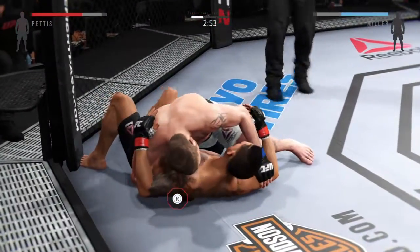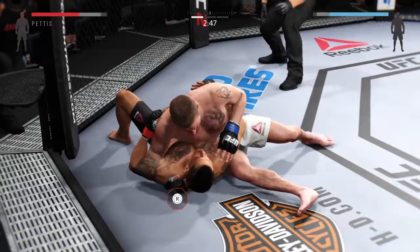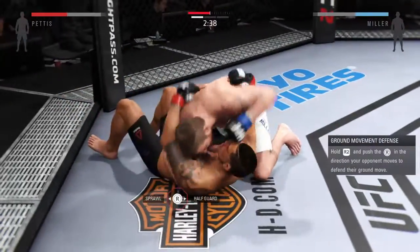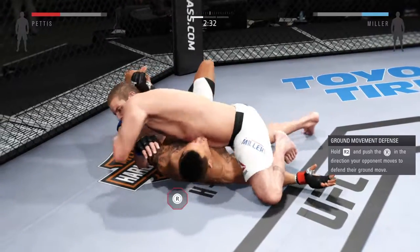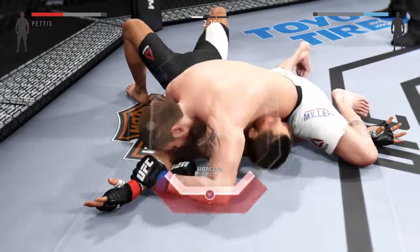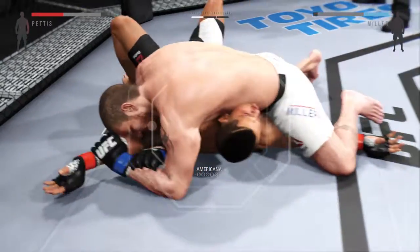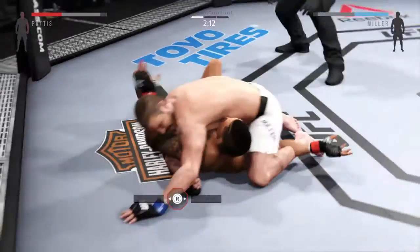Excellent movement on the ground here. Constantly moving, constantly staying busy. That's a big elbow, Joe. Huge elbow. Side control again. Working from the mounted crucifix. He's got him in the crucifix. Look at this. He's got control of that arm. And he got his arm loose. That vicious elbow, nasty elbow to the head.